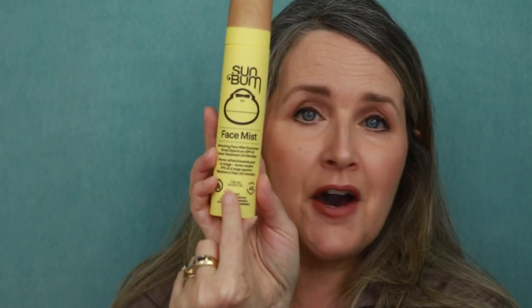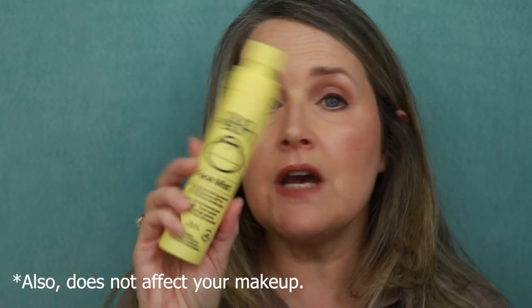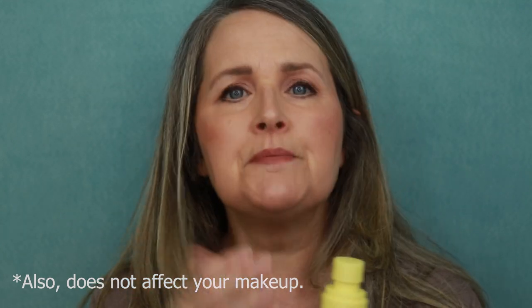One of my new finds that I just recently came across is the Sun Bum Face Mist. Again, you could technically take this in your bag because it's right at 100 mils. If you want to do some touch up throughout the day, this is a great mist for it. I'll spray it and you can see how it's dispersed. See how lovely that is? It goes all over your face. I don't have any reaction to this, and it smells just amazing.